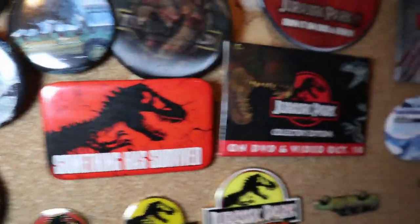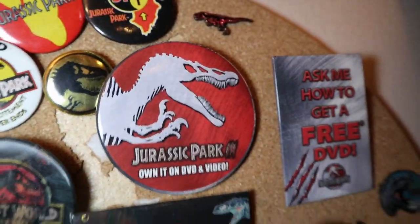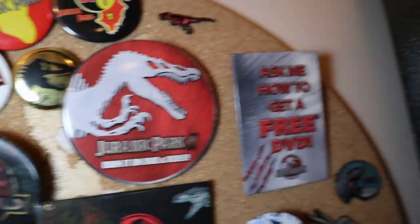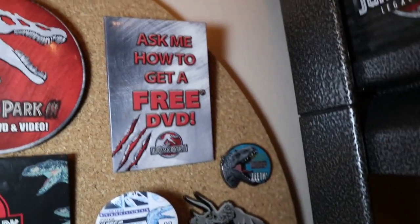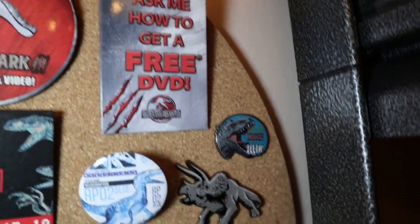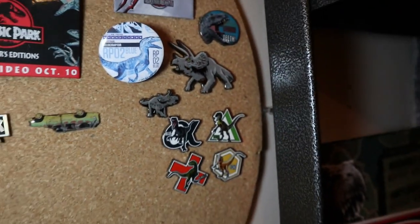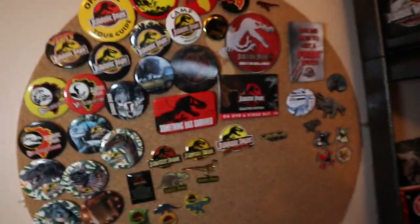There's Something to Survive. Love these Lost World ones, especially this one that changes. You can see it. I have a crap ton of these. I still have like 6 or 7 left of these. I've been giving them out to friends here and there. So we had to get a free DVD, I'm sure someone wore that, like Best Buy or Blockbuster or whatever. And then all these from friends as well. So that's my pinboard collection.